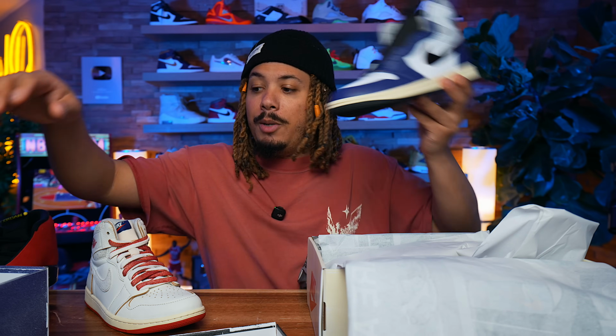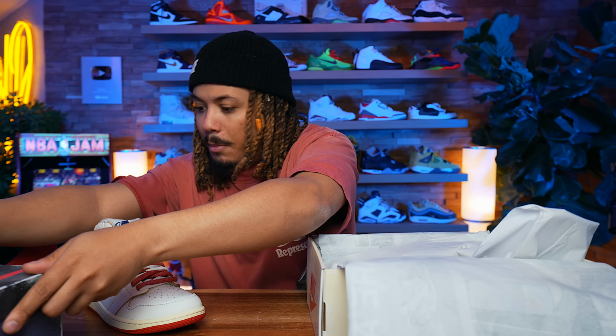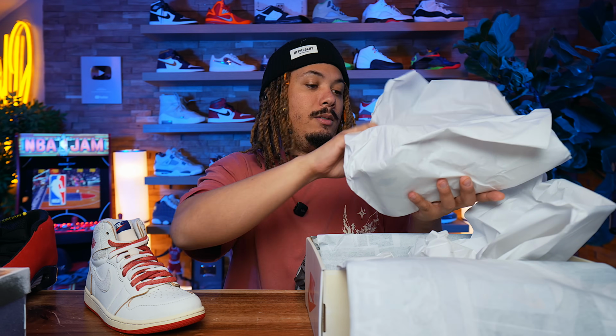And I just noticed something right off the rip, how these are different from these. Like, these are completely different from those. This is a women's exclusive, by the way. We're gonna take this one out the packaging. Give me a second. Bam!